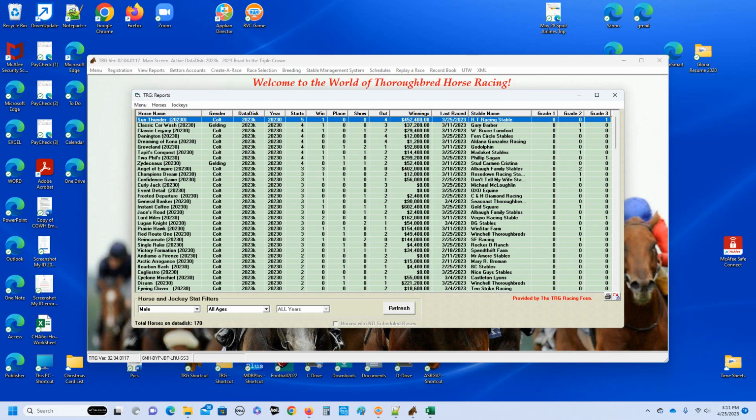And Classic Car 1, you see there's quite a few horses that run 4 races. Now remember, when they're running these races, there's a good chance that they may have been in the heat race and then the finals for a particular race.